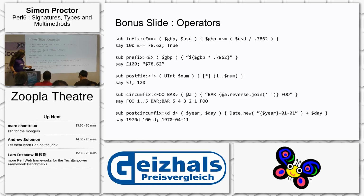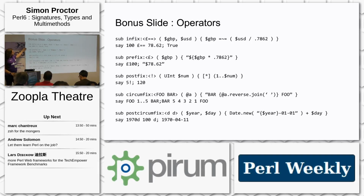One of the things is it's really easy to create new operators in Perl6. And these are all the different types of ways you can define an operator. So I'll go top to bottom. Infix is your standard. This sits in between two other things. So here I've got my pound equals one, which basically takes a pound value and a US dollar value, and then uses the approximately equal operator to check that the pound value is equal to the US dollar value divided by the exchange rate yesterday. So that's a nice one.